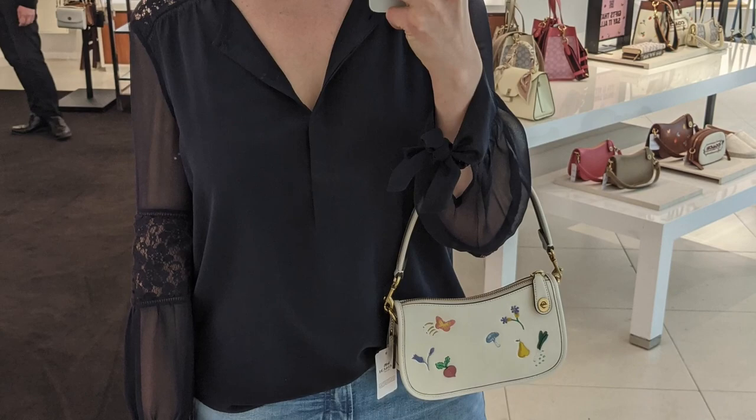I saw this about 2 weeks ago. Yeah, about a week and a half maybe. I didn't mean to stop in at Coach, but there were a few things there that caught my eye, especially the ones with the little vegetables and fruit all over them. I'll put up pictures, but I posted those on my Instagram. My inner child just loves things like that, little gardening motifs and the little radish. I loved them, but I couldn't justify buying that bag.